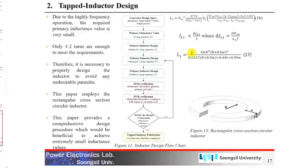So we can actually tune the value of R to find a nearby value of our desired inductance value, and then we can change the thickness and the width of the primary of the tapped inductor, which will help us to reduce the resistance of the inductor. After designing it mathematically, a two-step FEM verification is actually suggested.